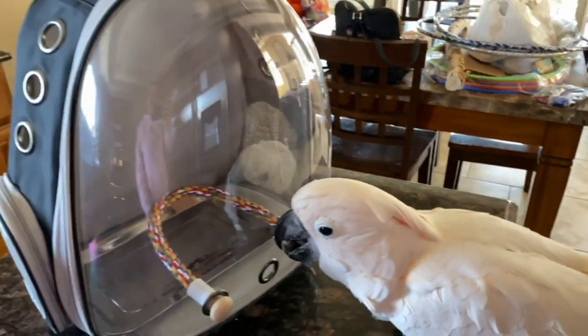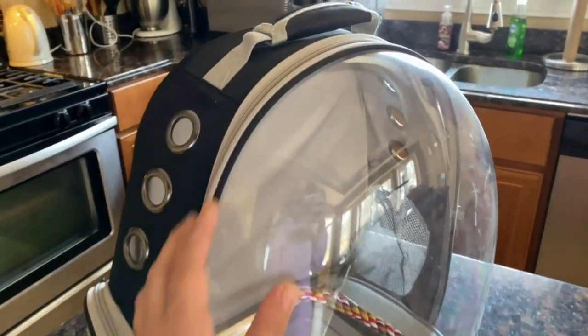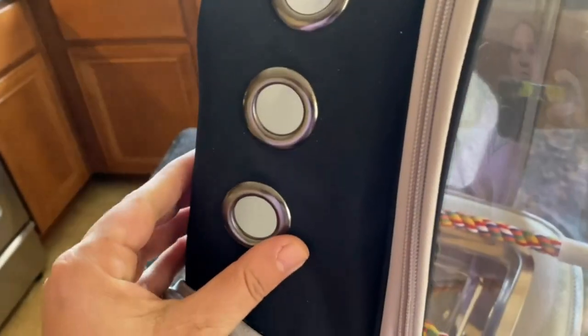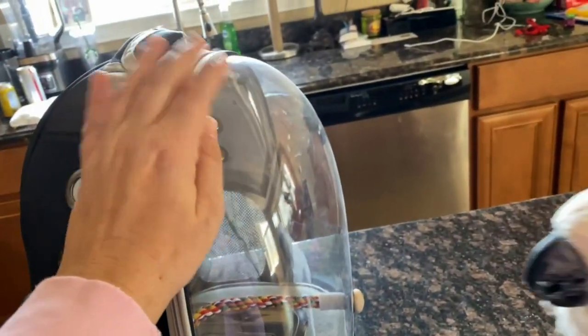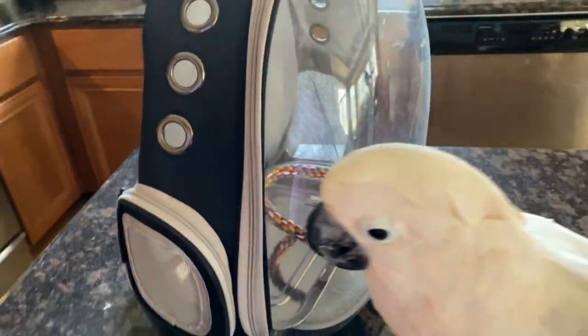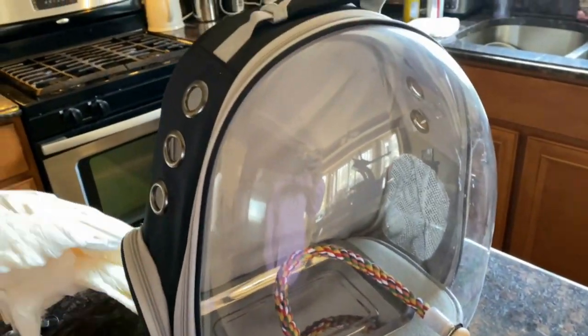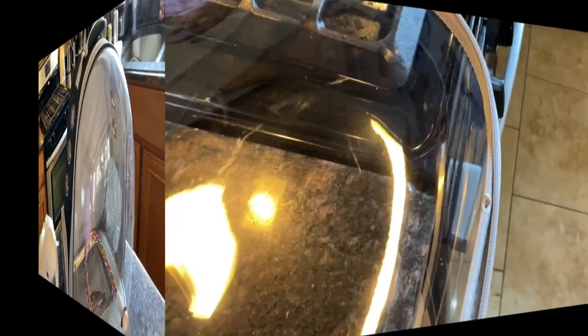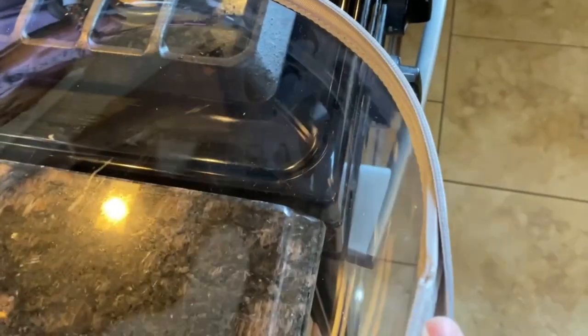Milo, I'm gonna open it up. It's a nice backpack. It's brand new. I just got it. It has air holes on the side, and then it has obviously the globe in the front for them to see, and it has a rope for them to stand on. But Milo's big, so he might not use it. So let's see. I'm gonna open it up. Of course, when you have a Malaccan cockatoo, the first thing he did is bite on it.